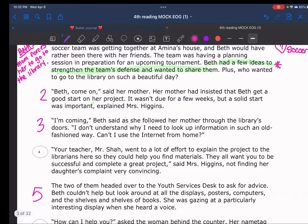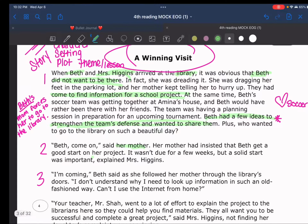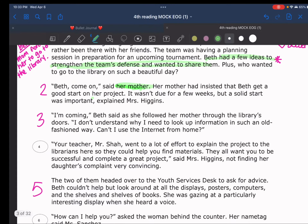Let's go ahead and read paragraph 2. Beth, come on, said her mother. Confirmed, that's her mother. Let me go back and explain my thinking, because I had thought that Mrs. Higgins was her mother since she was taking her to the library. And it didn't seem like it was a school day since all of her friends were hanging out at the house talking about soccer. So when it says her mother here, I'm confirming my thinking that Mrs. Higgins is her mother. Beth, come on, said her mother.